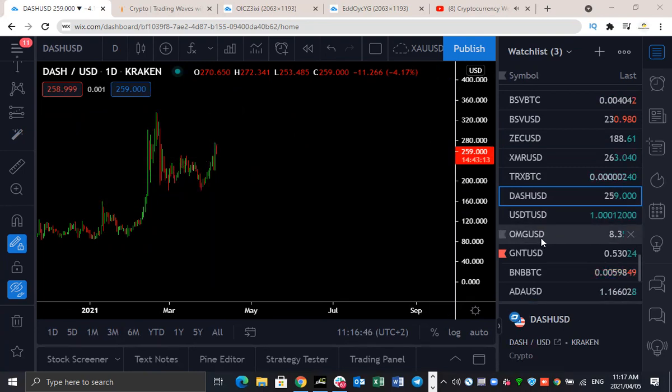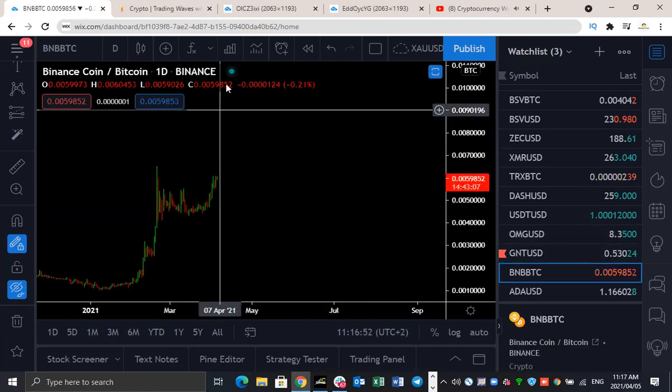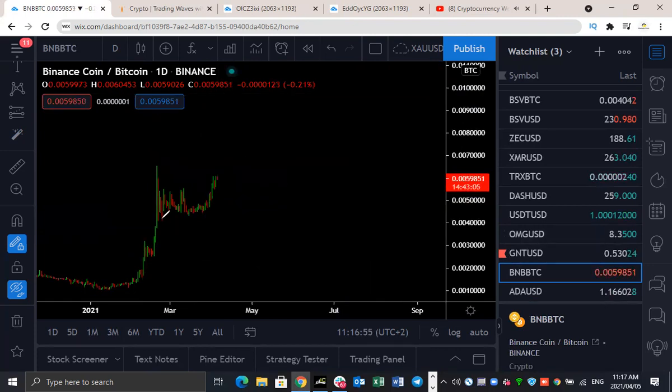Let's look at Binance. This is Binance versus BTC. This is the ratio between Binance and Bitcoin. So we are seeing this one as having made a move here. This is a corrective structure. We're going to see one more move to the downside before we push to the upside.